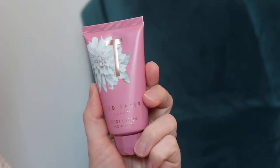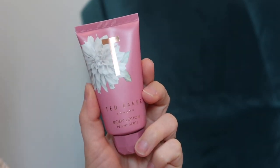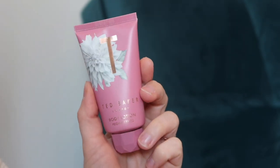In number 9 we have the Peony Spritz body lotion. I think this might be one of my favourite fragrances from the Ted Baker range, but this is a body lotion enriched with coconut oil, and the fragrance is notes of pink pepper and floral peony, which I really like. Oh, eyeshadow brush.